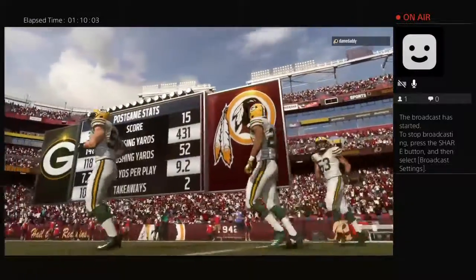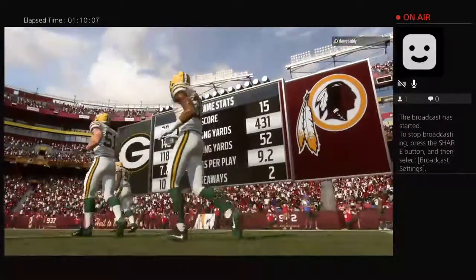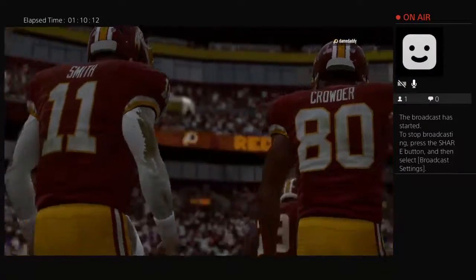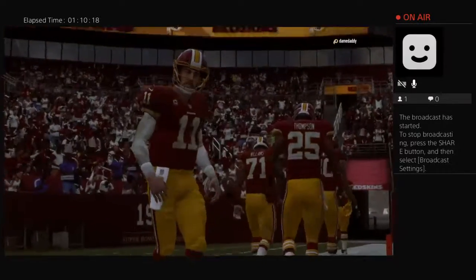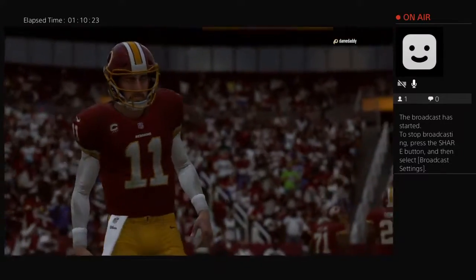So for Green Bay, it's an ideal start as they move to 3-0 now on the young season. And they'll head back home next week to take on the Buffalo Bills. Meanwhile, for the Redskins, the early struggles continue as they'll sink to 0-3. And they'll get the extra week to think about this one as they return to action in 2 weeks' time.